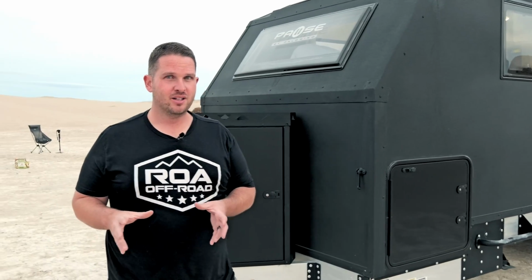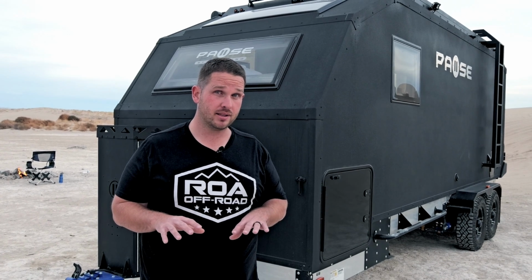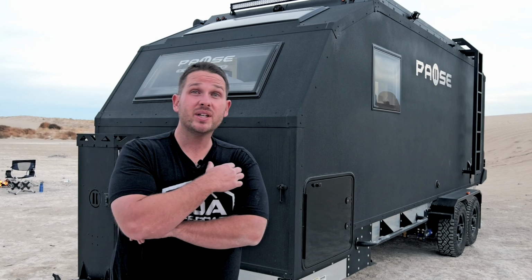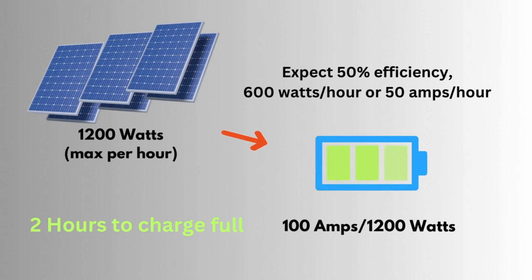Watts. Think about it. Remember, I said a 100 amp hour battery is roughly equivalent to around 1200 or 1300 watts. That means if you have a 1200 watt solar array and in perfect conditions it captured 1200 watts, you could charge one battery in 1 hour. Unfortunately, perfect conditions don't exist on planet Earth, which means usually if you get 50%, you should be pretty happy. 60, 70%, you should be thrilled.